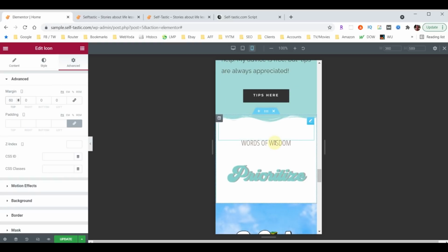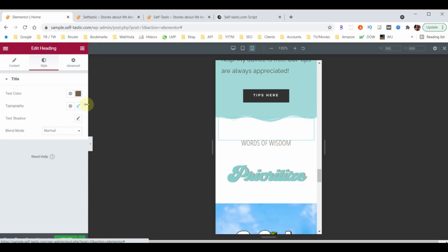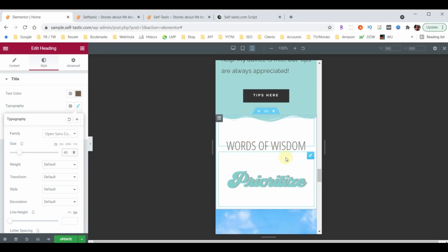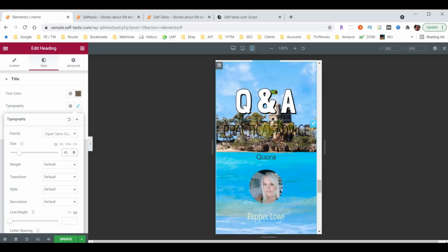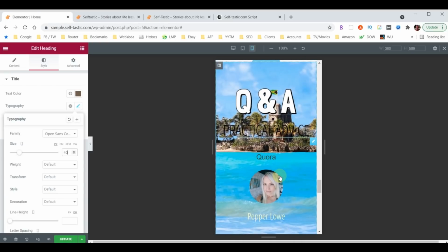Now for the Words of Wisdom, that's a little small, so I'll click on that, choose Style, Typography. Let's try a size of 40. That worked out good. Now this section here really doesn't work really well. Look at the text, how it fits in there funny, and it's a wrong color. And I wasn't able to find a way to make this work well that made any sense. But it's a good chance to see another feature.